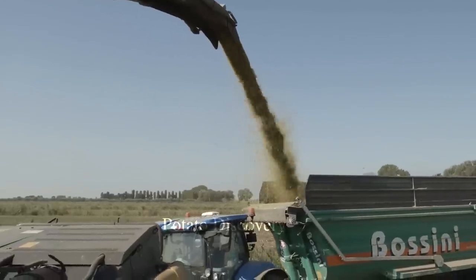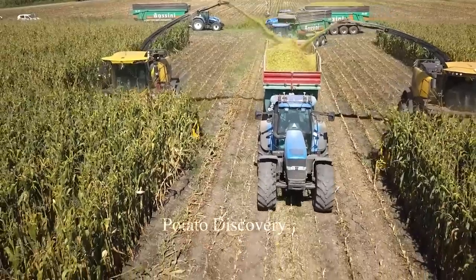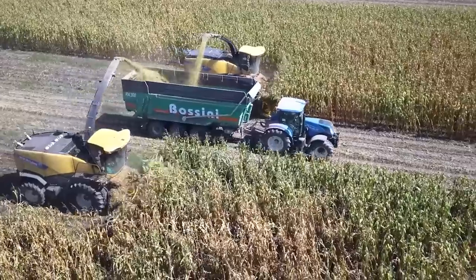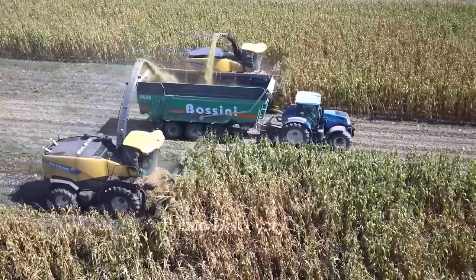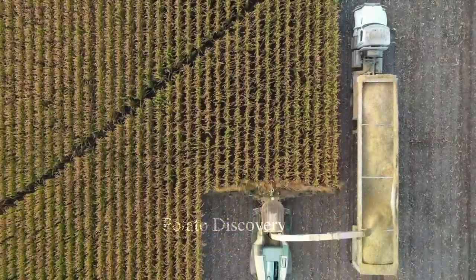Cows feed mainly on mashed corn. Corn is grown by the farm owner in a 680-hectare plot of land next to the farm. This is how the farm harvests and prepares feed for the cows.